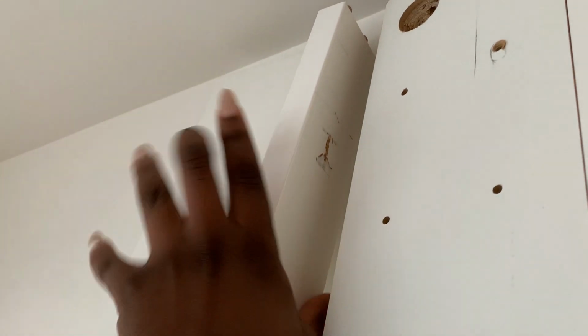This is literally the front of my bed. This is the headboard. Look how scratched it is. Oh my god. Look at this. Guys, just look at that. Look at this one too. This is the side of the bed. Look at that. Can you see this? There's just scratches everywhere.